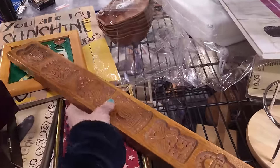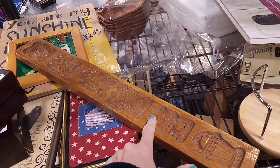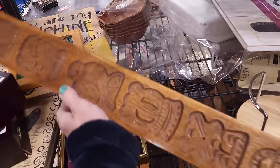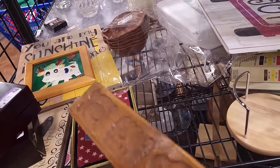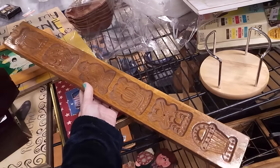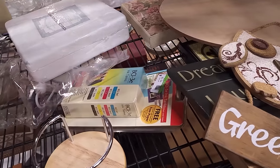Now this, I do believe, what do they call these? Like a butter mold, or is it like a shortbread mold? I can't tell how old it is though. Something about it is telling me it's not antique for sure. I think it's a vintage reproduction of an antique piece. For $3.99, I kind of like it. I'm gonna get it. See what else is hiding under here, if anything.